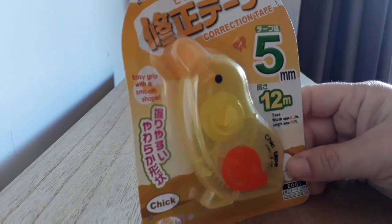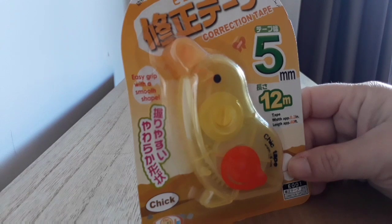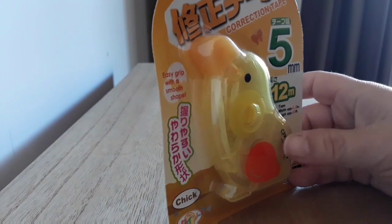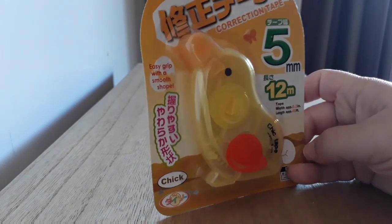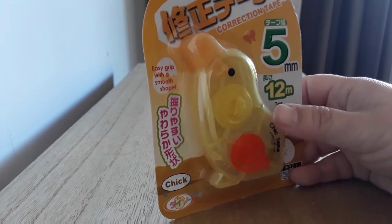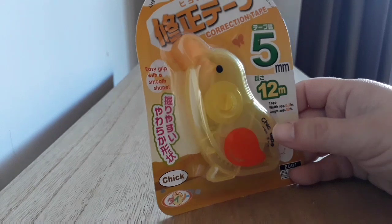The next item I got was a replacement of something that I've bought before. It's this cute little chicken correction tape. Mine, a couple of days before I went, actually ran out on me. So that was perfect timing. Yeah, I just like it because it's a bit different. And it's got heaps of tape on there too, so it lasts a while.